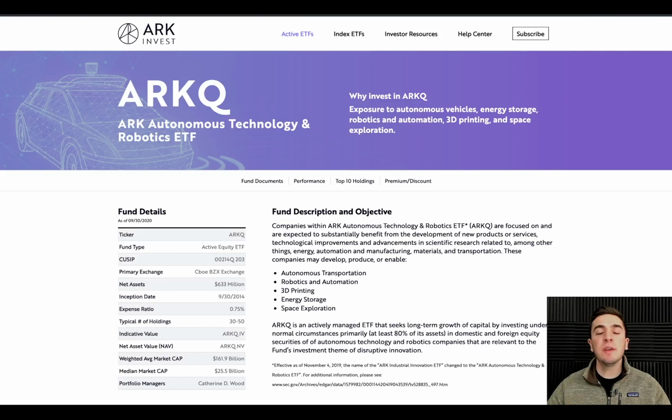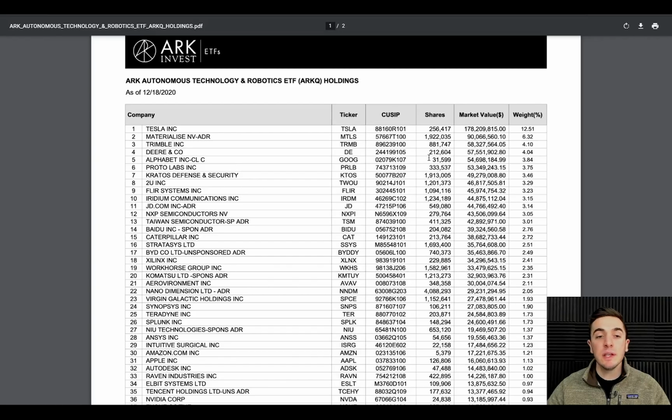ARK Invest manages various exchange-traded funds, also known as ETFs. One of those is ARK-Q, which is the ARK Autonomous Technology and Robotics ETF. This ETF tracks various things including autonomous transportation, robotics and automation, 3D printing, energy storage, and space exploration. Obviously, Nano Dimension comes in right here at 3D printing. At the time that I'm making this video, Nano Dimension is the 22nd one in the ARK-Q ETF. They have over 4 million shares, which is roughly a $30 million position.